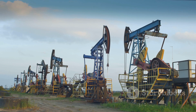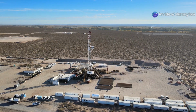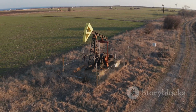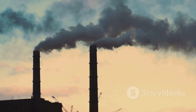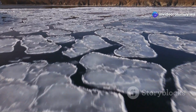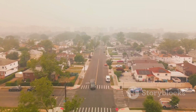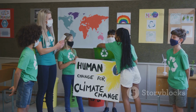Understanding the process also helps us see the challenges. Extracting fossil fuels is a complex and expensive operation that carries environmental risks. From land use during drilling to the potential for spills, we have to be smart and careful. Furthermore, when we burn fossil fuels, they release greenhouse gases like carbon dioxide into the atmosphere. Scientists have shown that these gases are trapping heat and causing our planet's climate to change. This is a huge challenge, perhaps the biggest one our species has ever faced. Knowing this connection is the first step toward finding solutions.